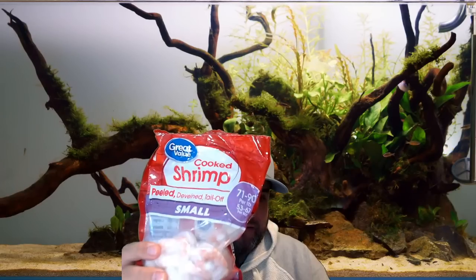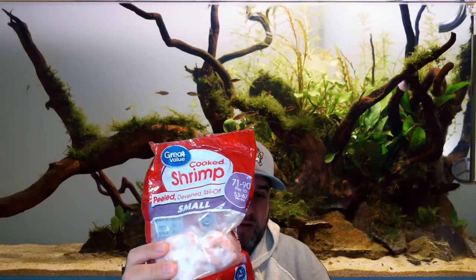So, right here. Walmart. Great Value. Deveined, tail off, peeled, small. How small is small, you say? Small is this small. Works great. Works great.